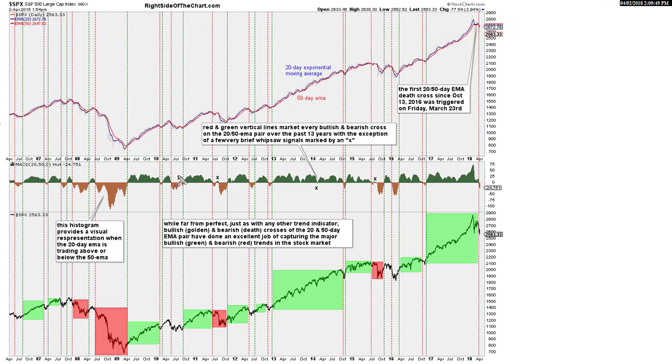I've marked a few X's, which were very brief whipsaw signals right here. There's only a few of them. But for the most part, you can see that this trend indicator, although you do have these occasional whipsaw signals when you have these two lines close together like this, or the histogram briefly crosses, there are some whipsaws. But here's what I'm getting at. This has captured the majority, almost all, and the bulk of the bigger trends in the market in recent years.